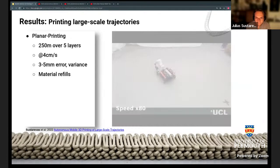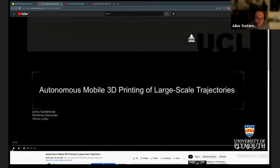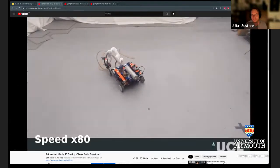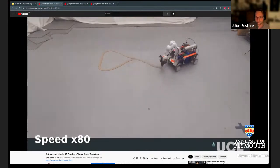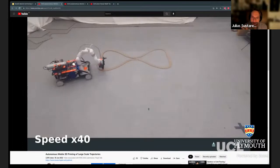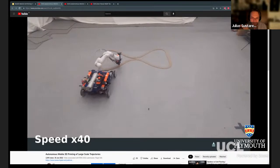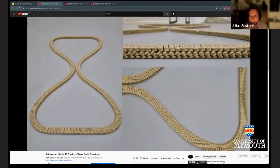So I'll show you some results. Now, unfortunately, the videos are not working on the slides, so we'll show you here. These videos are highly sped up, but using this robot, I've managed to achieve relatively large-scale printing with clay. This is a 2x1 meter scale bow tie shape, and I've printed 5 layers of the shape, in total 250 meters in length, the print path.